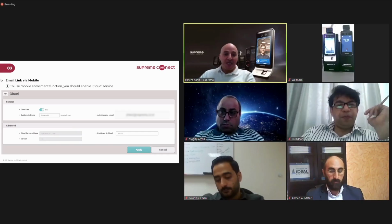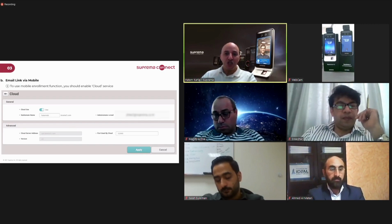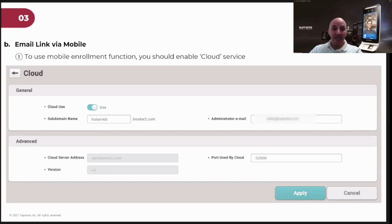Good. So I would like to highlight that to send the email link to any user email, we must use the cloud feature from BioStar2. And as you know, cloud service does not store any data on the cloud. It is just a tunnel to route the traffic between the mobile and BioStar2 server. So be assured that the cloud does not store any data.